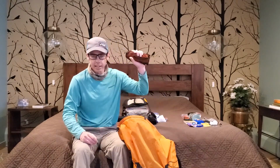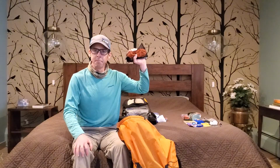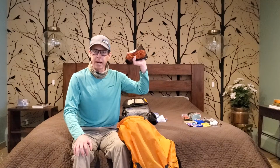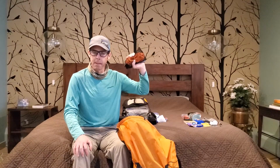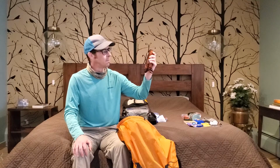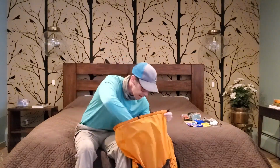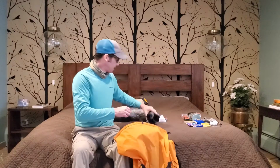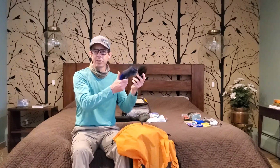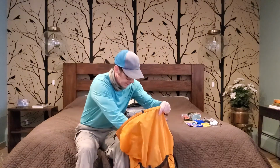And then, more stuff that I may or may not need. I might need this paracord when there's some steep spots where I may need to lower my pack and then climb down without a pack. So it's good to have a piece of paracord for that. I mentioned having 2 extra pairs of socks earlier, so here they are.